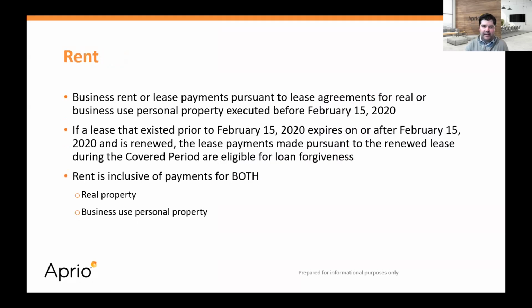Up next is rent. We're going to go through rent and leases separately, but you're going to notice some common themes with both of them. First off, with rent, any business rent or lease payments pursuant to lease agreements that were in place before February 15th, 2020 are eligible. Unfortunately, if you entered into a lease after February 15th, 2020, it doesn't apply, with one exception. If you had a lease that existed prior to February 15th but expired on or after February 15th, 2020, and that lease was renewed, those lease payments are eligible for loan forgiveness.